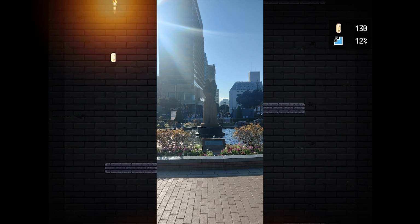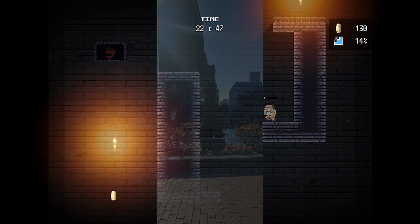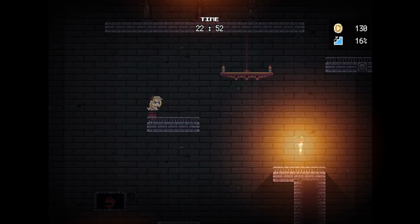Afterwards, I took a train to Fujisawa. It's close to Yokohama, but it's a little out of the way. There were a couple of locations I wanted to hit in the Yokohama Fujisawa area.